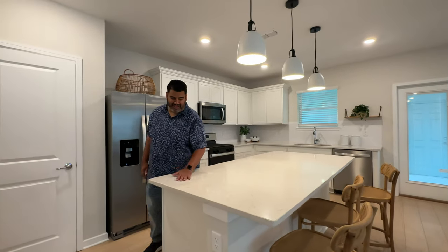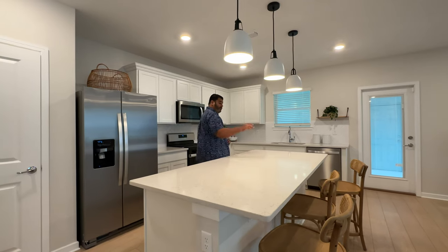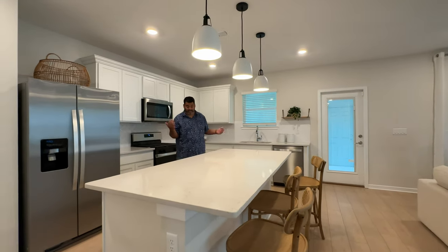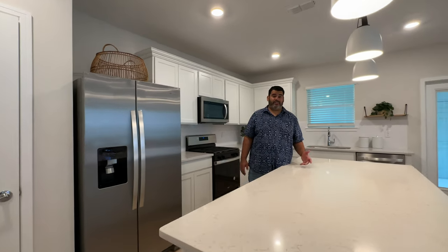But guys, this is a great island. It's really big. How big is this island? 8x4. 8x4 fits three comfortably, maybe even two on the side, which would be six people sitting down comfortably if there isn't a banquet style. But if it's a morning breakfast and you don't want the kids to dirty the dining room, boom.